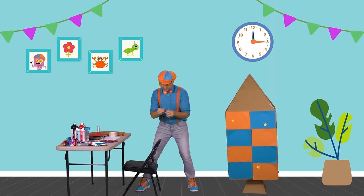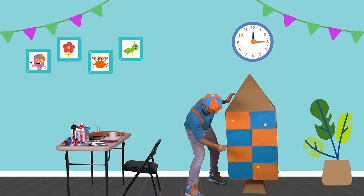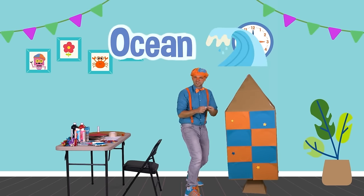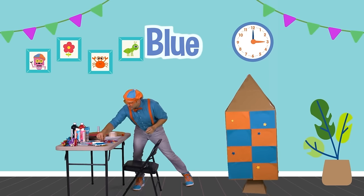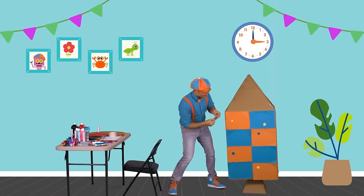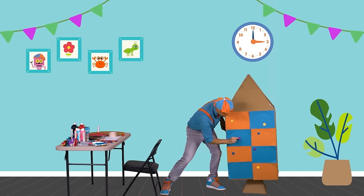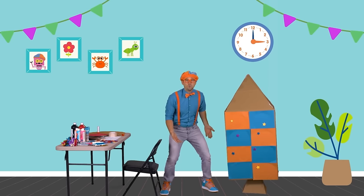Okay, and let's put some blue stars on there. Can you think of anything that's the color blue? My shirt. What about the big, vast blue ocean? Yeah. Here's another blue star. There we go. What about a purple star? Yeah. I like the color purple. Let's put it right there. And last but not least, another purple star. Right there. Perfect. That looks so cool.